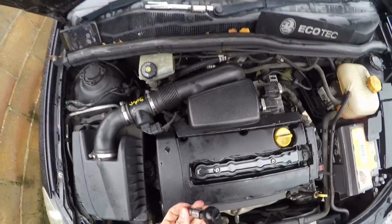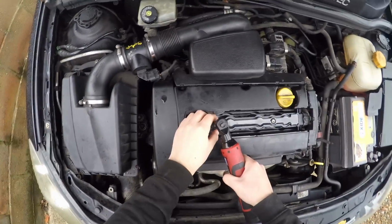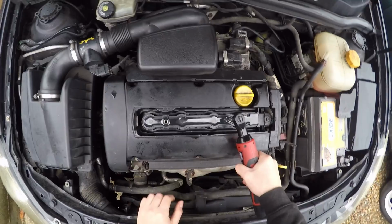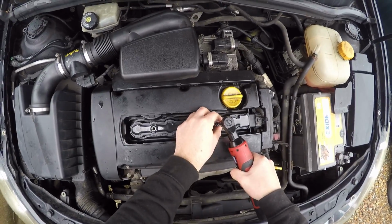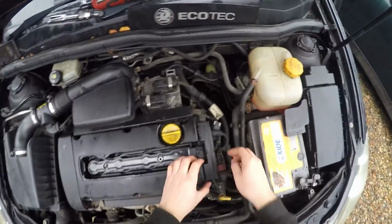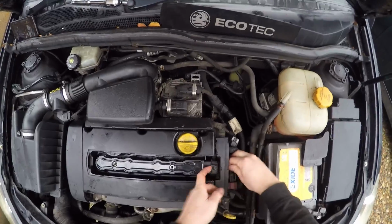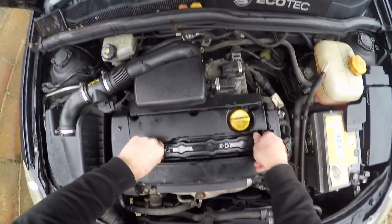Take off the coil pack. It's going to be a little noisy because I'm going to be using my electric ratchet, obviously, to do a lot of this, so just bear with. Just going to unplug the electrical connector and just pull her out.